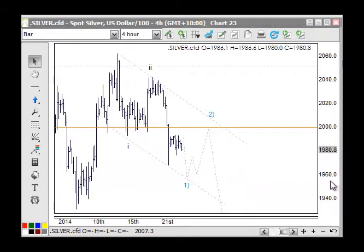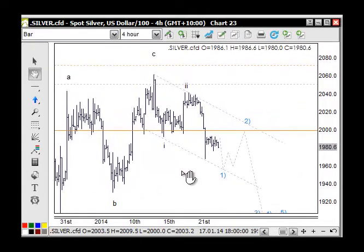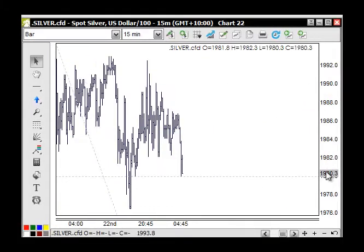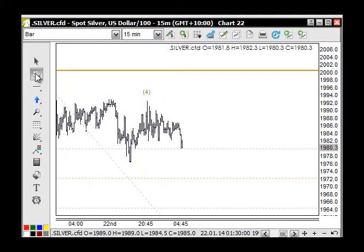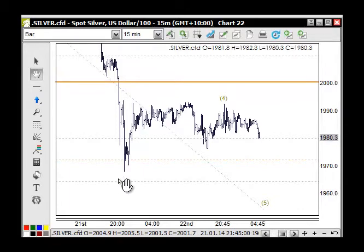But all the same, what we're looking for here on the 4-hour chart is down for 1, back for 2 here, and then down for 1 here and an ABC back for 2 here. If we drill into that a little bit further, we've got this as pretty much the gold count, really: the A, the B, and the C here.